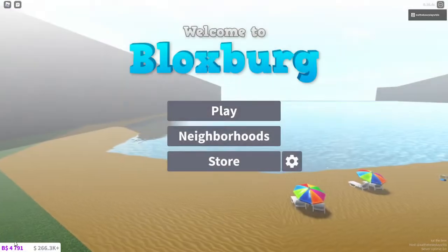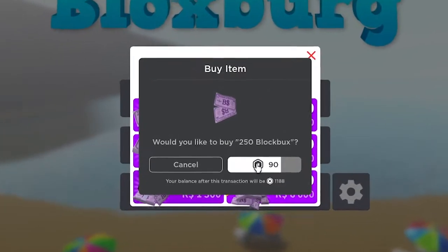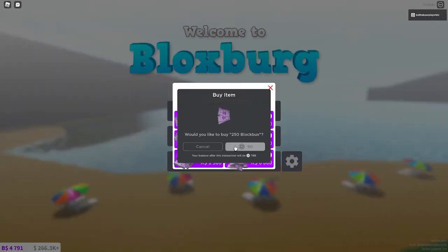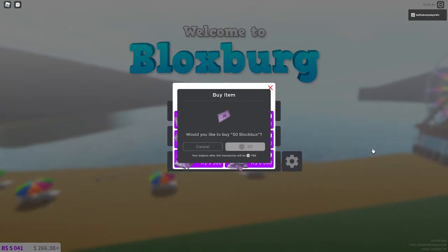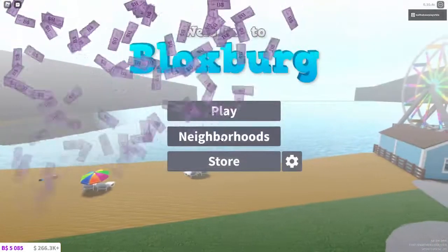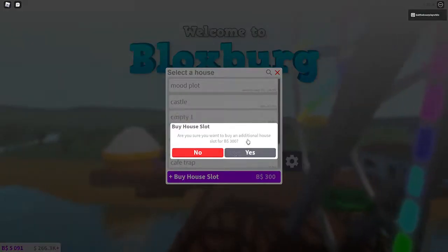Actually, I'm gonna buy some BLOXBURG first so I don't go broke. So I'm gonna buy 300 BLOXBURG so I don't lose any BLOXBURG. Because you know, why not? Alright, so we got 300 BLOXBURG, so now we can go ahead and buy a new plot.